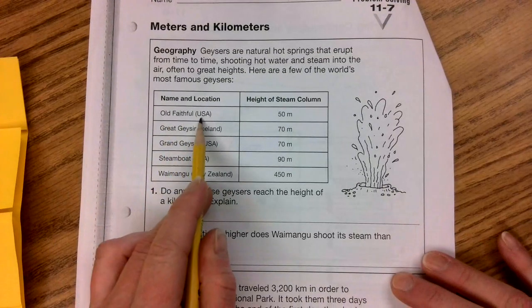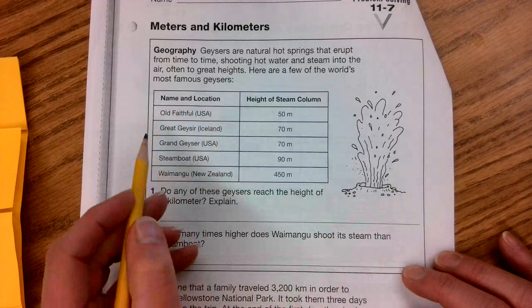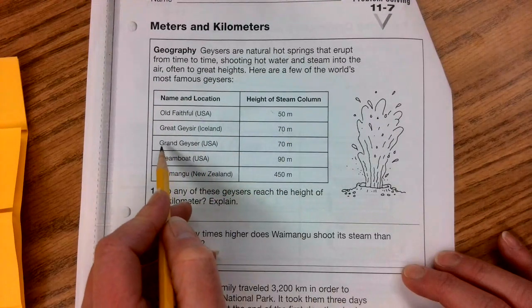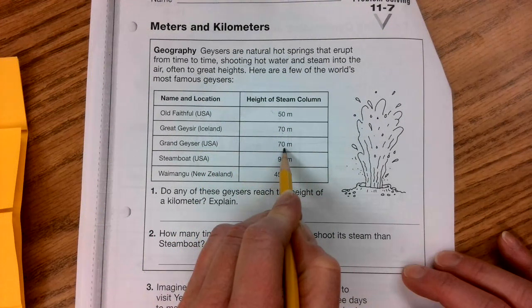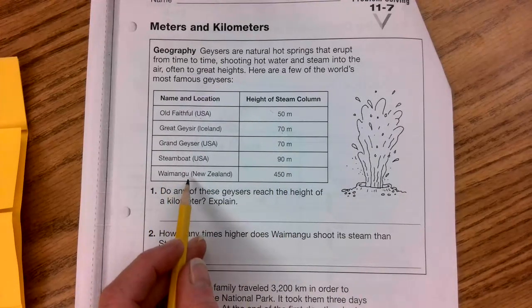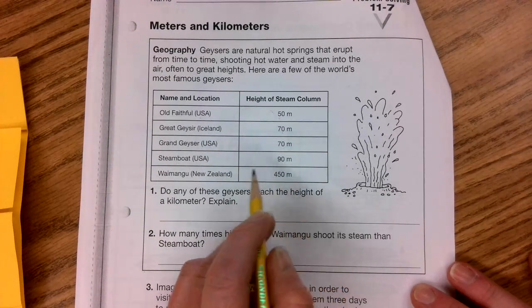So we have Old Faithful, which is in Yellowstone, and the height of the steam can get up to 50 meters high. Then we have this Great Geyser, which is in Iceland, and its steam goes up to 70 meters high. Then we have Grand Geyser, which is also in the USA, and it goes up 70 meters. Then we have Steamboat, which I believe is also in Yellowstone, and it's 90 meters high. And then we have Waimangu, which is in New Zealand, and it gets up to 450 meters high. So wow, that's really high.